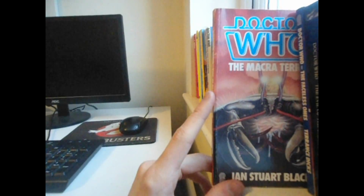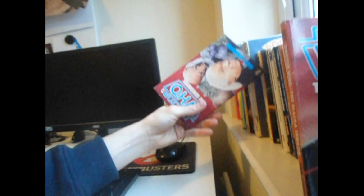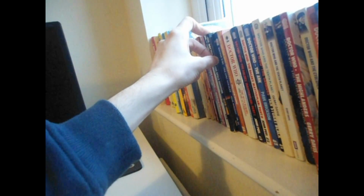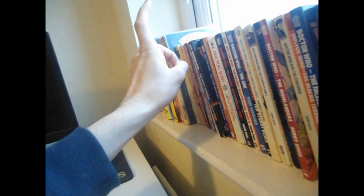Now here is the most mind-blowing Doctor Who book bargain I have ever gotten, including my paperback of the Sensorites. Let's just get that back in. The Ark, this, the Faceless Ones, and my Space Museum paperback, along with 9 other Target novelizations, so 14 Target novelizations in total, I got for 50p each in a second-hand bookshop.